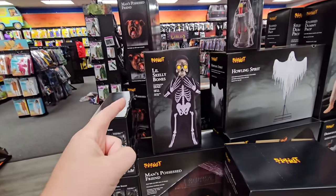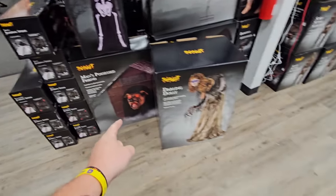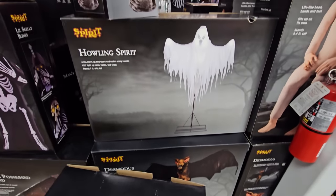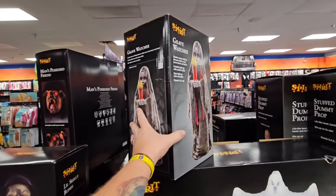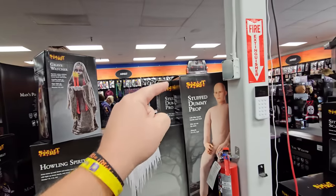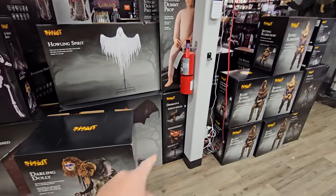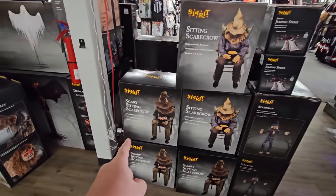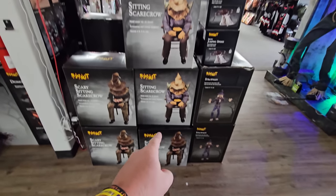We have a Lil Skelly Bones. We have another Bubba down here, a Darling Dolly. Behind Darling Dolly, we have Desmodus and a Howling Spirit and the Grave Watcher on top. Plenty of stuffed dummy props there. Another Desmodus right over here. We got a sitting scarecrow, a scary sitting scarecrow, another one, and another regular sitting scarecrow here. Wait a minute.